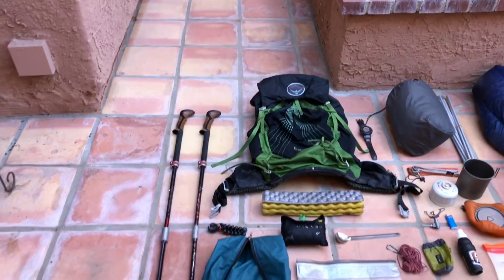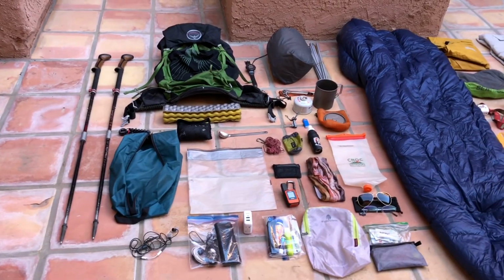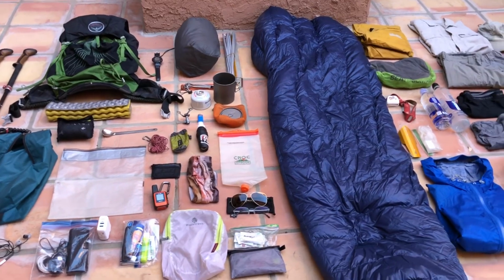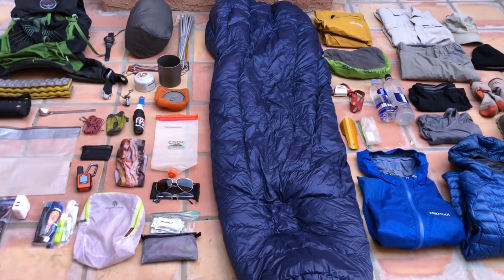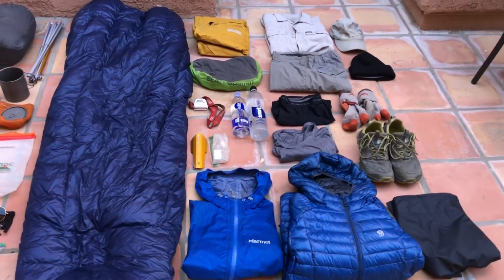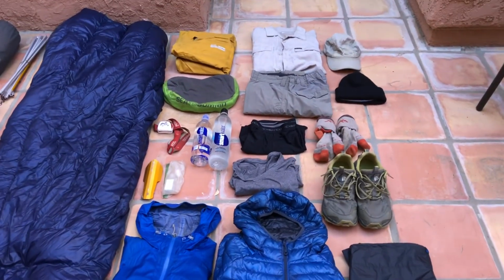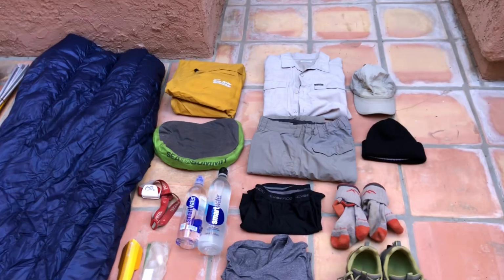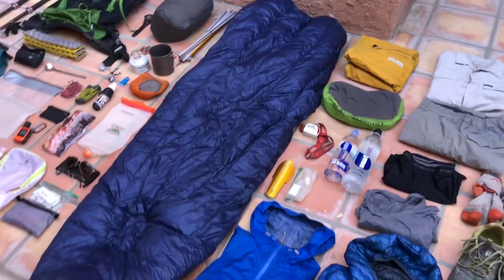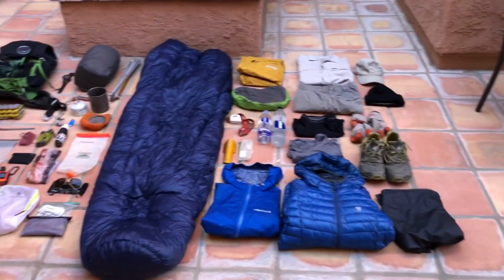This is all the equipment that I brought with me as I started my PCT trek from Mexico, from Campo, California. I'm going to be going over each category and each item that I started with, and then go over some of the items that I replaced and as I finished there on the Canadian border. So I thought I'd just give you an overview of all the stuff that I started with in Campo, California.